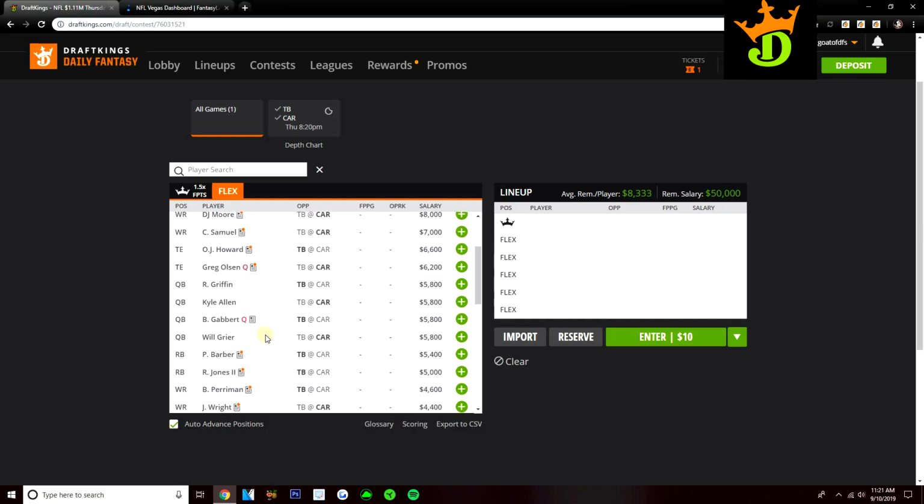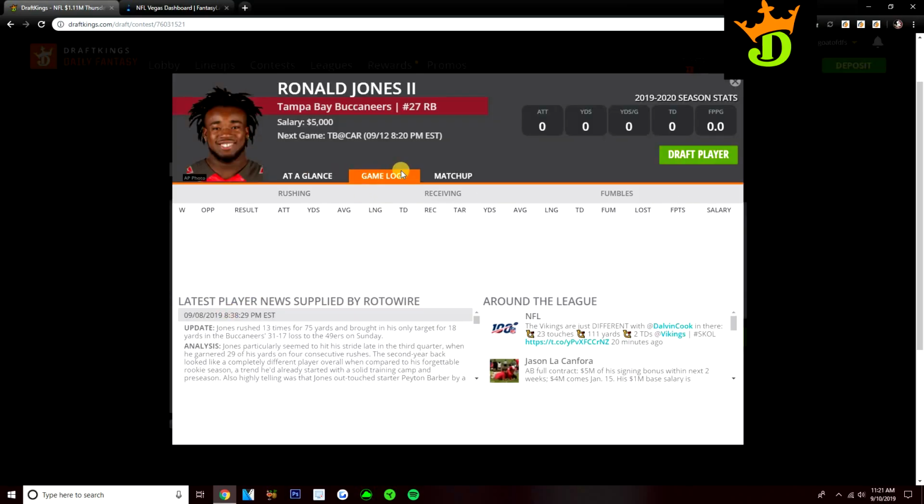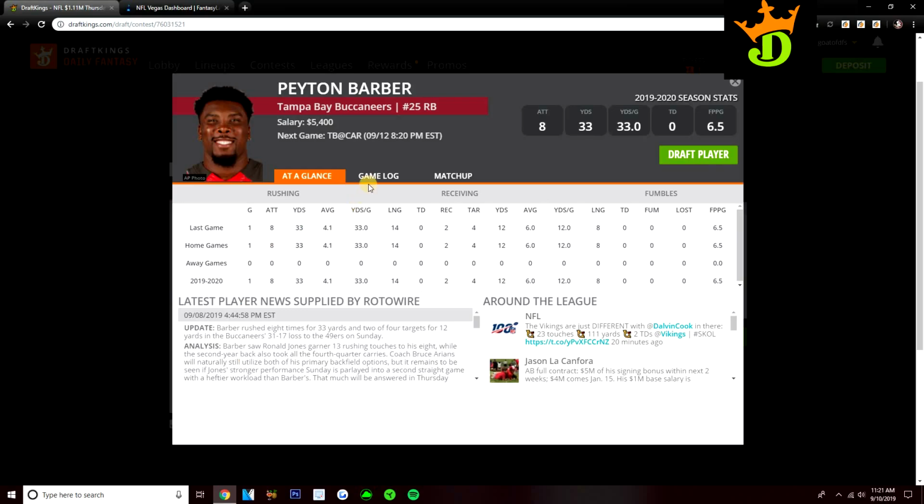But then you have the running backs for Tampa Bay, and I think this is going to be a big key to winning this showdown slate. One of these guys is probably going to put up a decent game. In the game against the 49ers, Ronald Jones got 13 carries and 1 target. He was pretty efficient rushing, 75 yards on those 13 carries, got 1 catch for 18 yards. Peyton Barber, on the other hand, got a little bit less work than that. He got 8 carries for 33 yards, and he saw 4 targets for 12 yards, so he wasn't as involved in the rushing game, but he was more involved in the passing game.